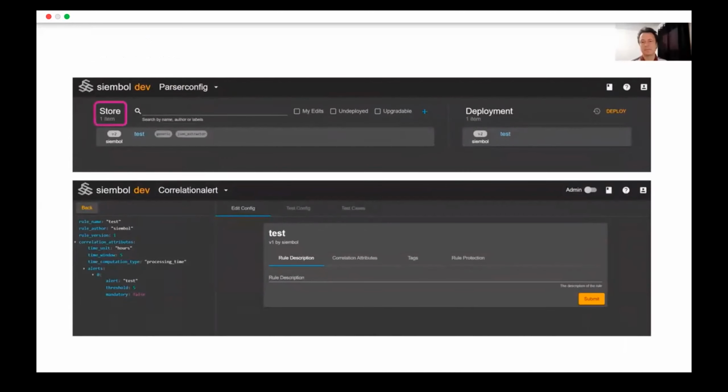In the store, the user can edit and save configurations without deploying them. A Git repository is used for storing configurations, and all changes are committed by the UI under the user as a committer. This way, we have a clean, auditable history of changes. At some point, the user can promote the change and deploy the configuration, which creates a pull request in the GitHub repository. After reviewing and merging, the configuration is released to Siembol components.